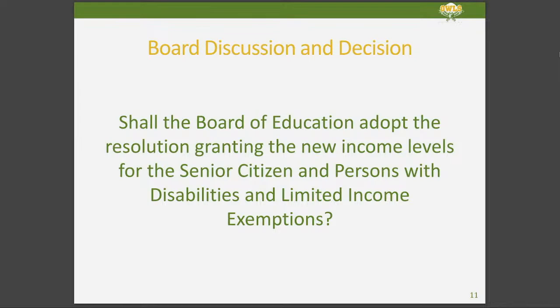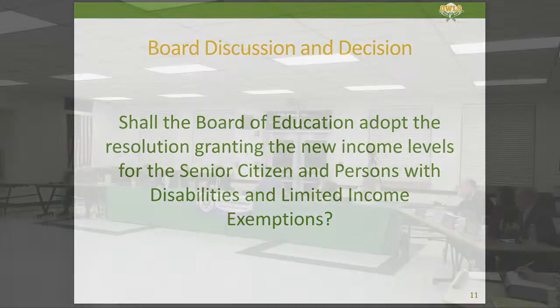So the question before the board is, shall the board adopt the resolution granting the new income levels for the senior citizen and persons with disabilities and limited income exemptions? Any questions from the board?